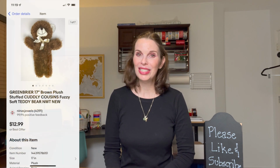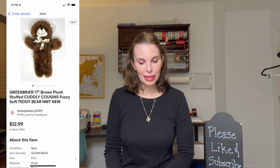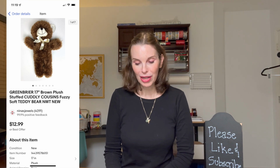Next up was a 17-inch Greenbrier brown plush stuffed Cuddly Cousins teddy bear. It was new with tags. We had gotten it at the thrift store. We paid $1.07 for it, and it sold for our full asking price of $12.99.